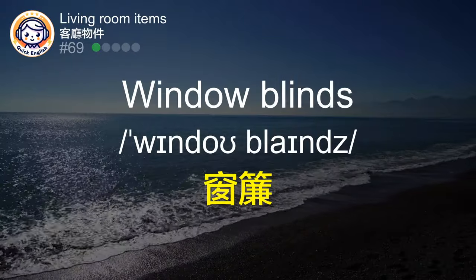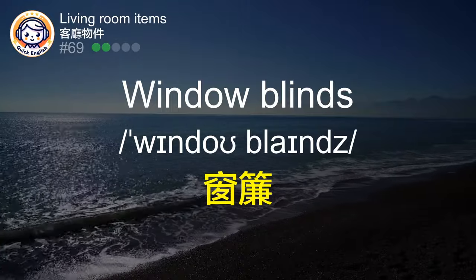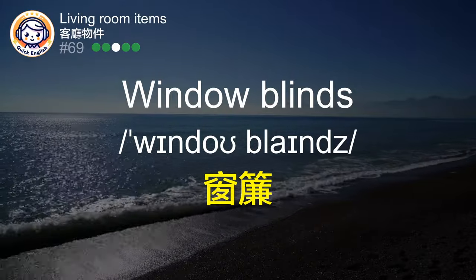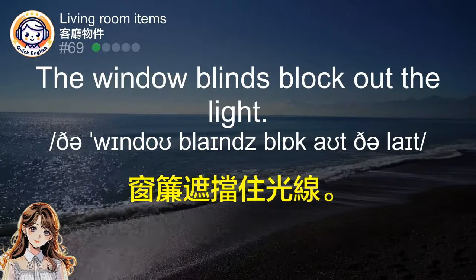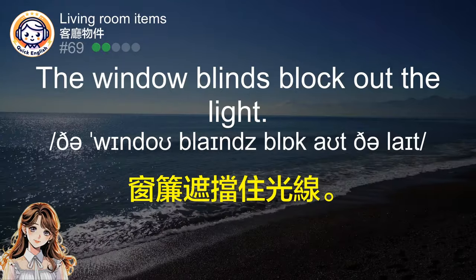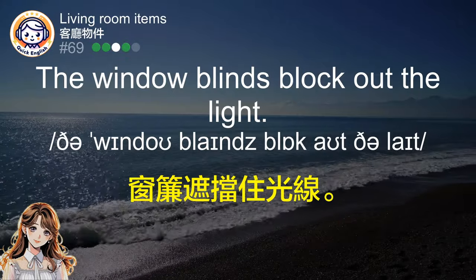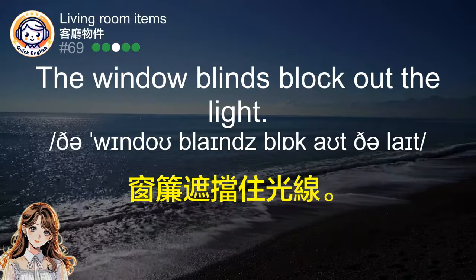Window blinds. 窗帘。 Window blinds. The window blinds block out the light. 窗帘遮挡住光线。 The window blinds block out the light.